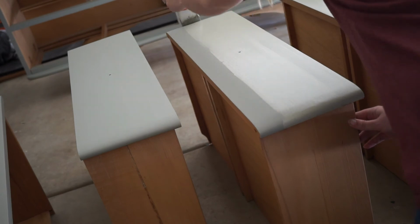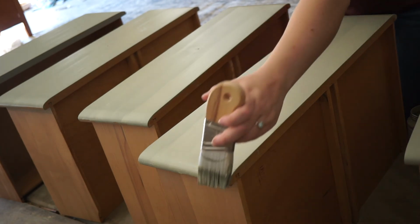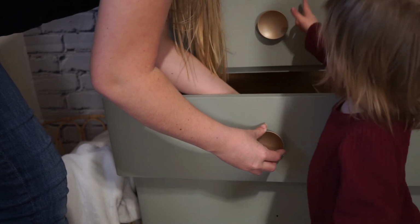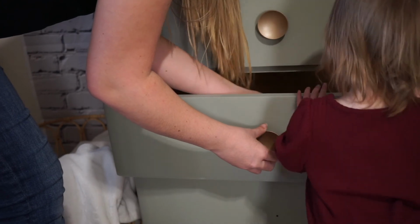In the morning, I did 1 more coat of paint on the drawers, and then it was time to put the hardware on. I had my little boss come out and check the hardware, and after a good inspection, I think she approves.